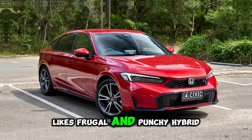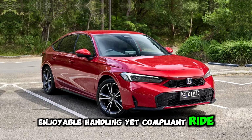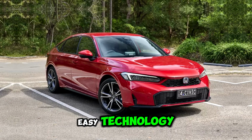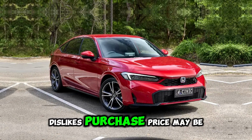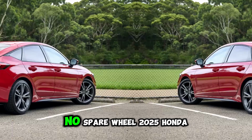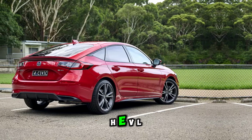Likes: frugal and punchy hybrid system. Enjoyable handling yet compliant ride. Roomy cabin with high-quality finishes. Easy technology. Dislikes: purchase price may be a turn-off. Not as well equipped as rivals. No spare wheel. 2025 Honda Civic E HEV L.